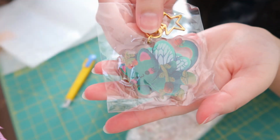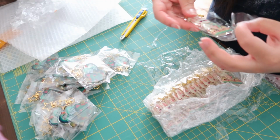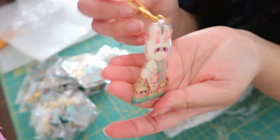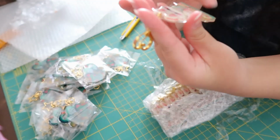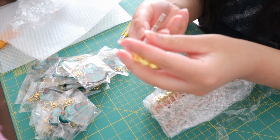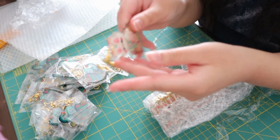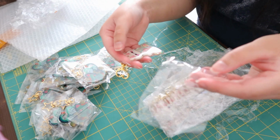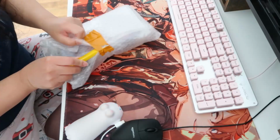Here is a Femi keychain. Well, I guess we can open this one because I accidentally tore the bag cutting it open. We have a Jackie keychain. So I'm gonna have to pull out a Vograce acrylic keychain and then we're going to take a closer look at it. Kind of sad that I accidentally tore the bag because I like reusing the packaging, but it's okay.